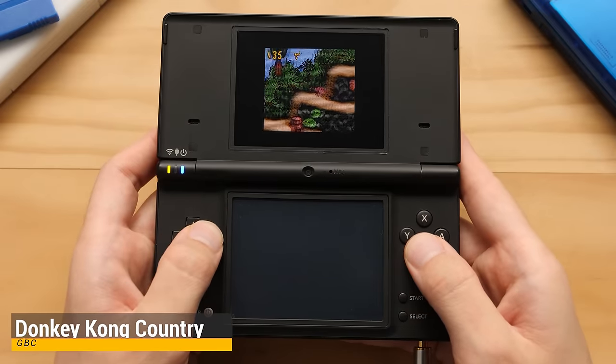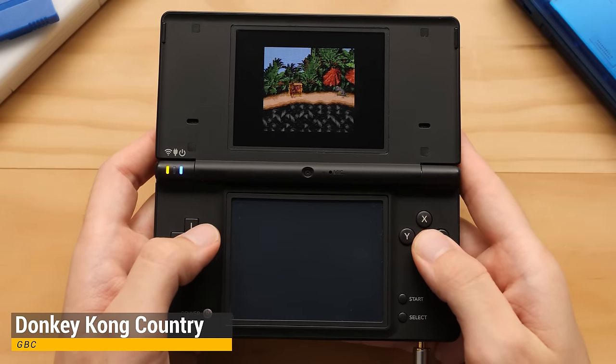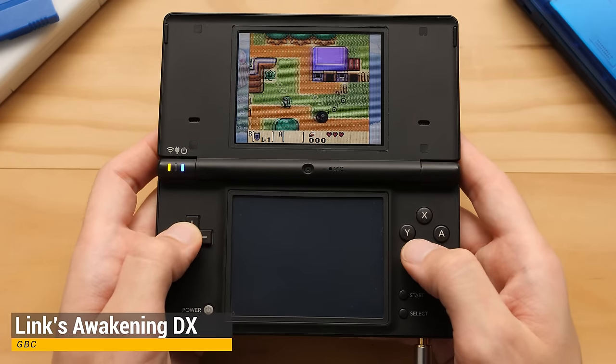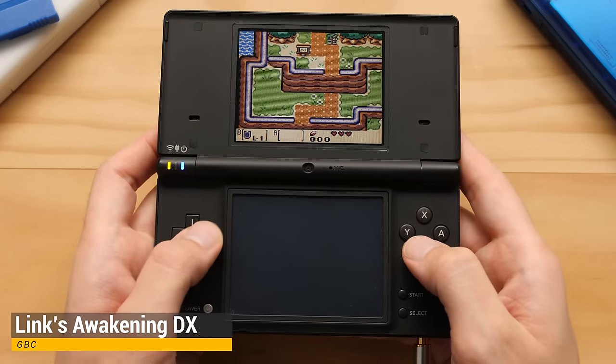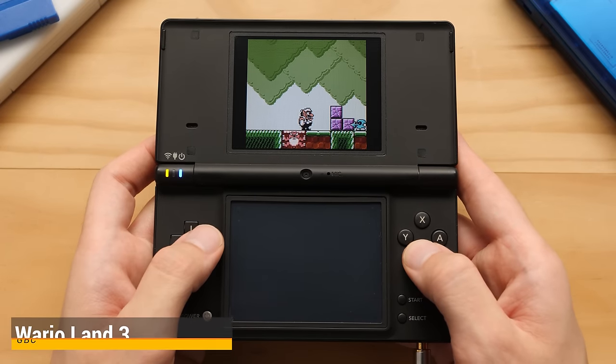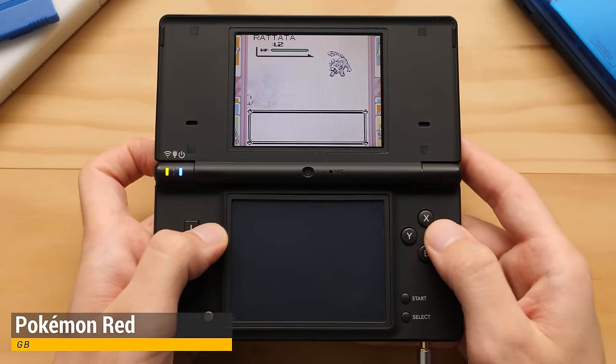Now we're at the point where we need to rely on the emulation performance of this device, and that includes for Game Boy Color and Game Boy games. We have a few scaling options that we can pick for these titles, but not all of them look great on the DS. The games run well, and one of the things that I like the most is that we have the ability to fast forward, which is awesome for grinding out some games.